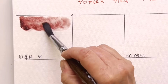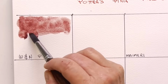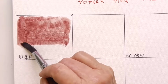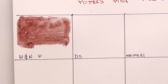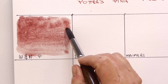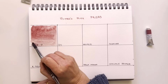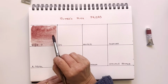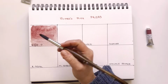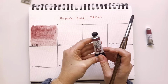And this is very pigmented actually. I have also put a nice dot of pigment, but I find it surprisingly pigmented. You see, it's a muted pink. It is perfect for painting pottery, of course, but also buildings. In Italy we have houses of this pink, and it has a wonderful granulation. It is the base of many super granulating colors by Schminke. This one by Winsor & Newton is only the first one that we swatch, but I already like it a lot. My second brand is Daniel Smith.